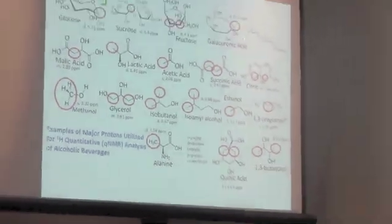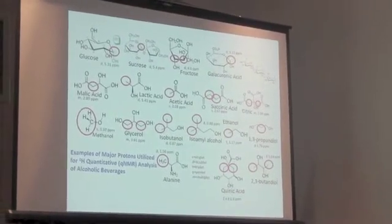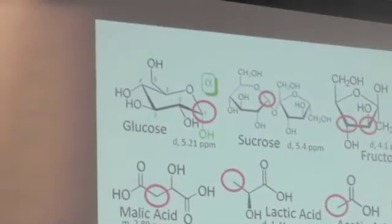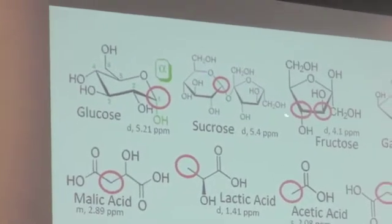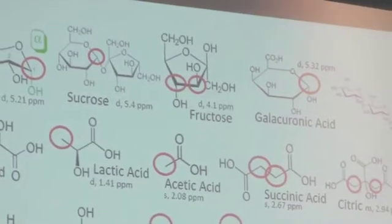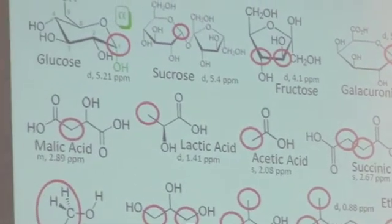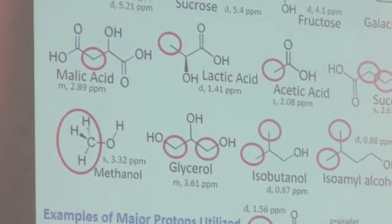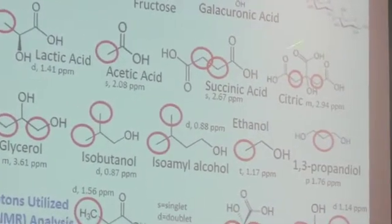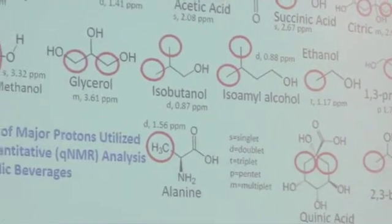And so what you can do is you can go into all the molecules you might find in cider, and you can find protons that are in unique parts of that spectrum and have specific doublets or triplets or singlets depending on the protons that are next to them in the molecules. And you have this kind of fingerprint of that molecule in the cider. And then you have 200 of those guys in a cider, or probably thousands and thousands. And they're all kind of there quantitatively showing up in the spectrum.